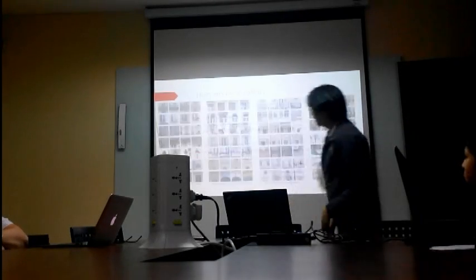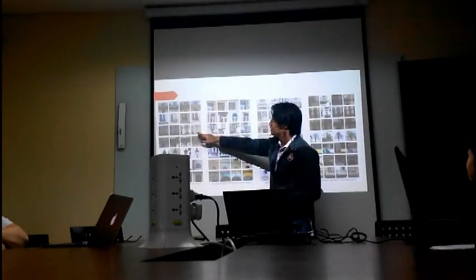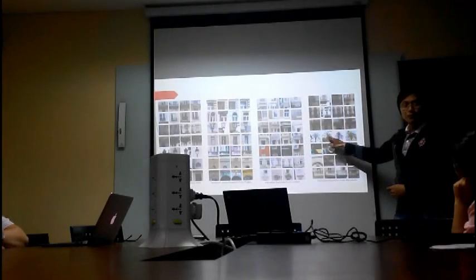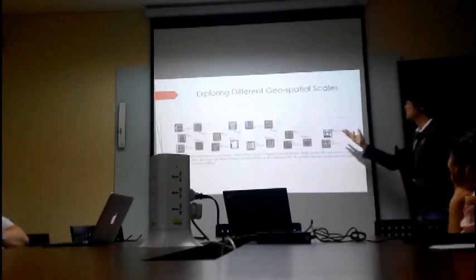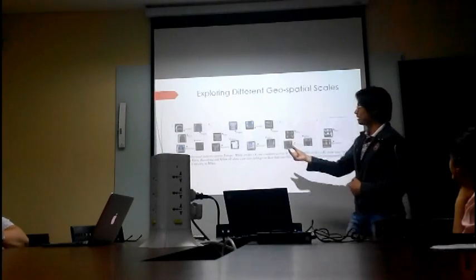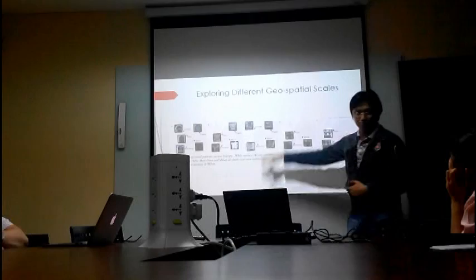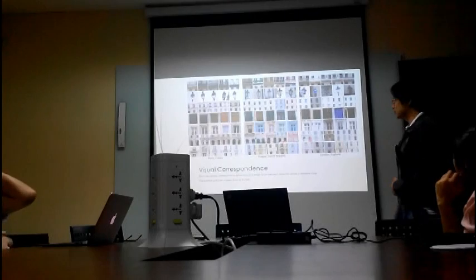Alright. So they did it on other cities as well. So for Paris, you'll see here the balconies, the windows, the signposts, street lamps, and the signs. It's interesting to note that in Barcelona they have trees as well. Suggesting they don't have trees there. Just kidding. So they also try to explore different geospatial scales, not just Paris. They take their SVM detectors and run them on different cities, and they found correspondences. For example, the arcs or the doors or the balconies in different places.